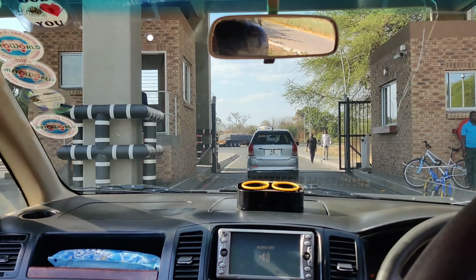This is the ultra modern Kazungula border post shared between these two beautiful countries, Botswana and Zambia.